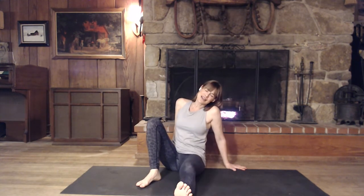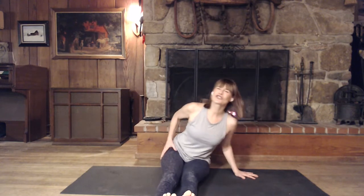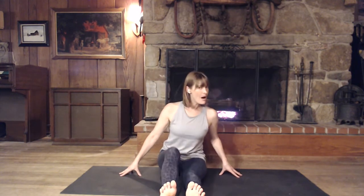Oof. Stretch those legs out in front. Just give them a moment and let them undo and just rock side to side. Just stretching out those legs, maybe bending and straightening through your knees, and just relax. Now you want to remember which leg was on the bottom and which leg was on the top, which leg was tighter, okay? And we're going to do the same on the other side.